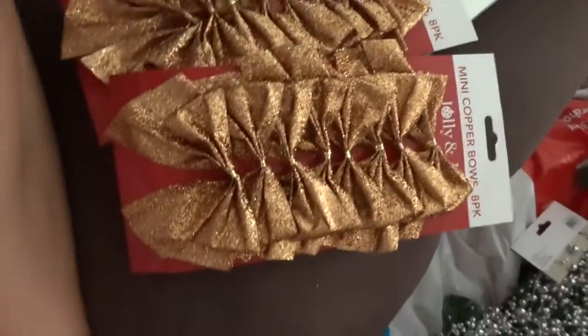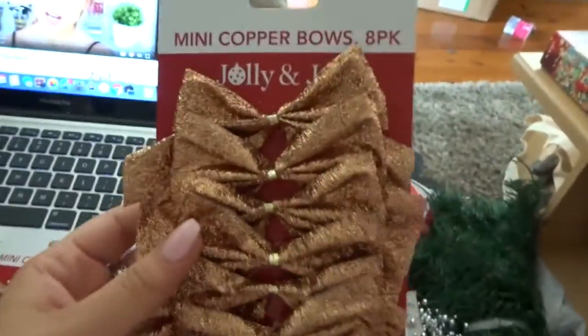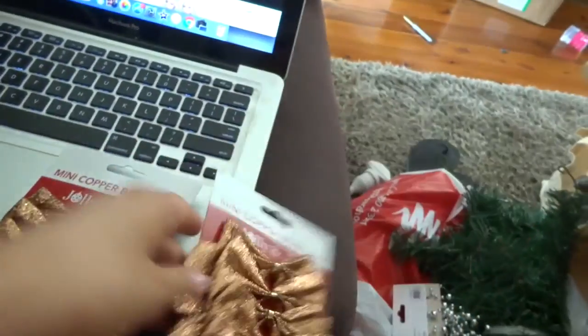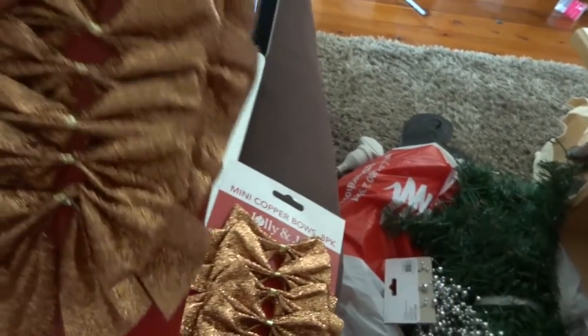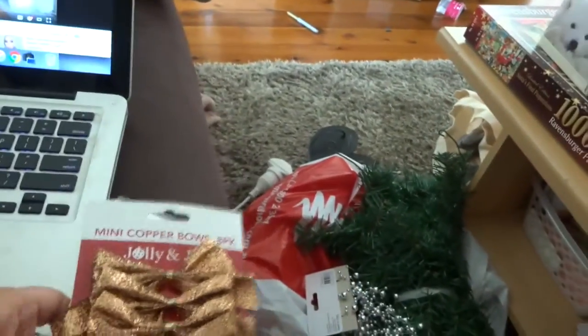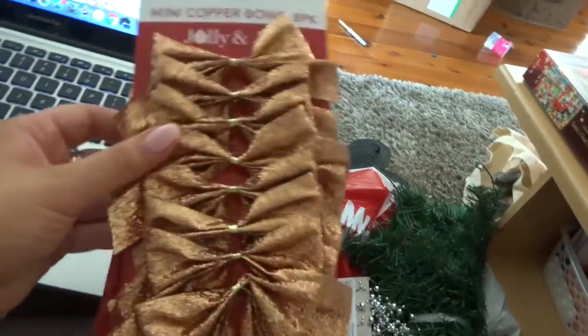And then the last things I got are just two sets of these mini copper bows. I think I'm just gonna put these either through the garland and on the tree, or just on the garland or just on the tree. I haven't decided yet. These are only like $3, and then I got 40% off that, so they were super affordable. So I got two of those, and that's about it.